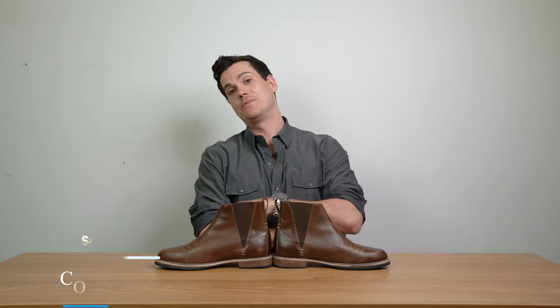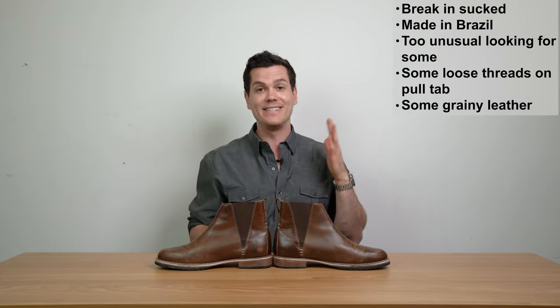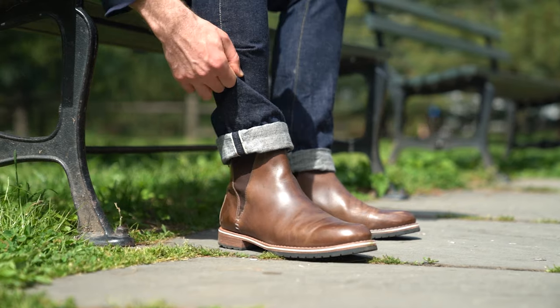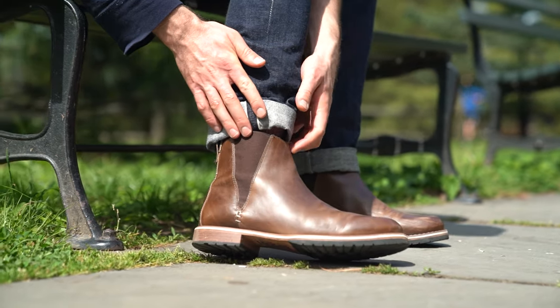All right, now there are some downsides with this boot. The break-in sucked. It was not fun. My feet were very sore the first several times I wore these boots. It's not like a Dayton boot where my feet were screaming at me for 2 weeks straight. They're not the worst break-in I've ever had on a pair of boots, but nonetheless, there is a break-in. Don't expect it to be that fun the first few times you wear it. It's not buttery, buttery soft.